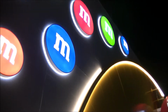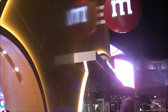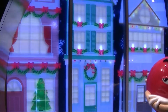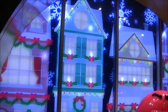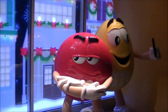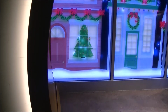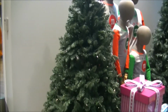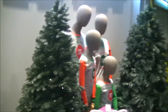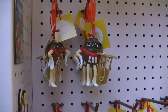Yeah, I'm sure it has a cool Christmas feel to it, especially by the photo up in the front. Once it becomes clear, I'll show you guys what it looks like. It's very cool. Check this out. This is really cool. Alright, let's go see what fun stuff the M&M store has for Christmas. There's a couple M&M ornaments for Christmas.